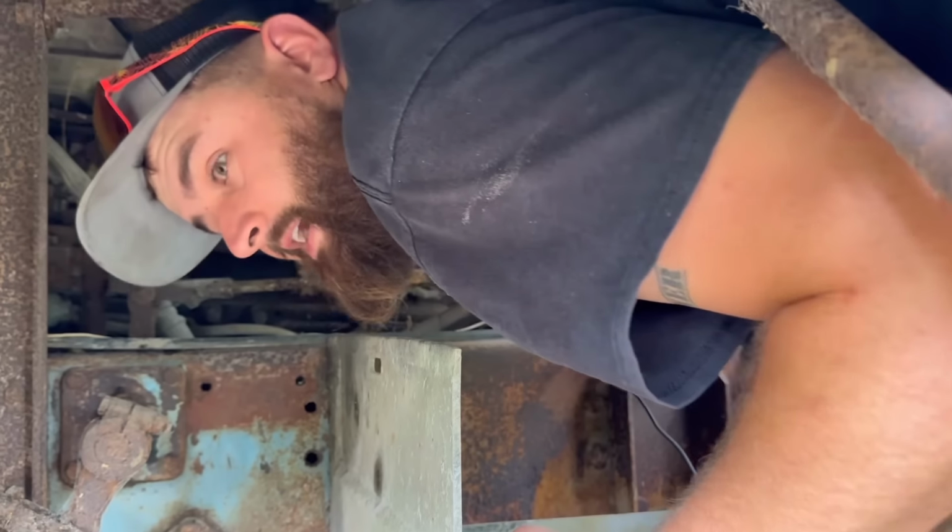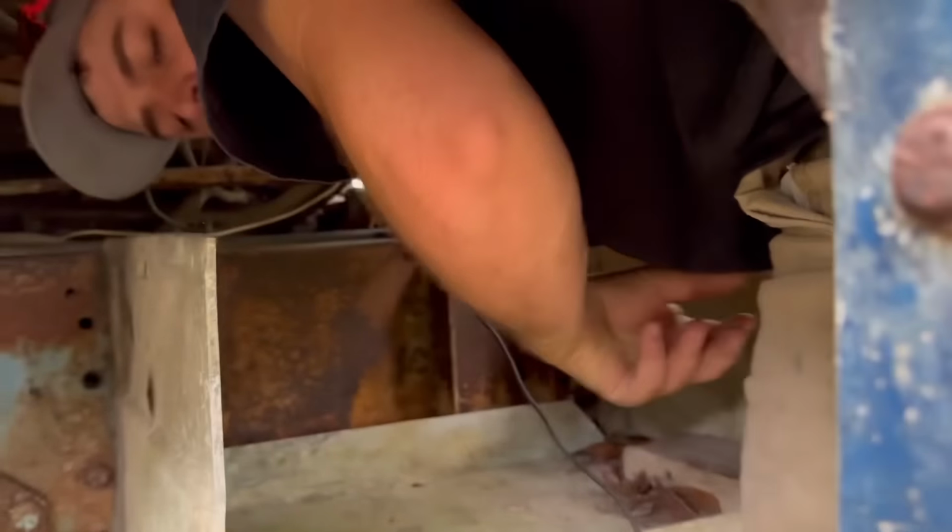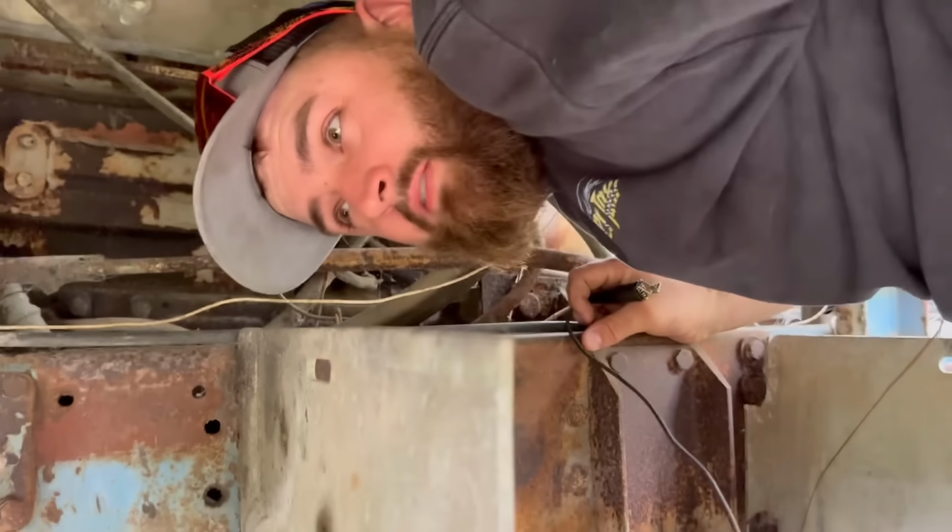All right, I'm neck deep. Oh, he is. Ow, I'm going to need a tetanus shot after this trip. Dang.